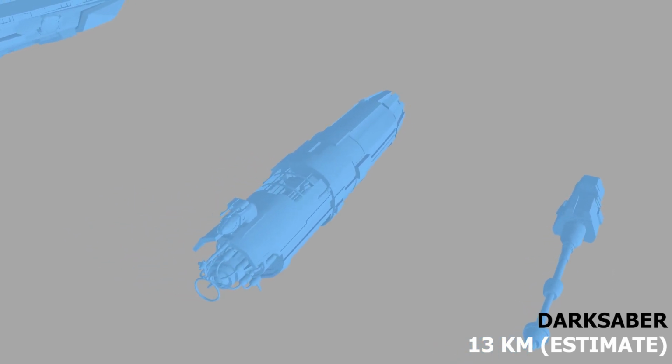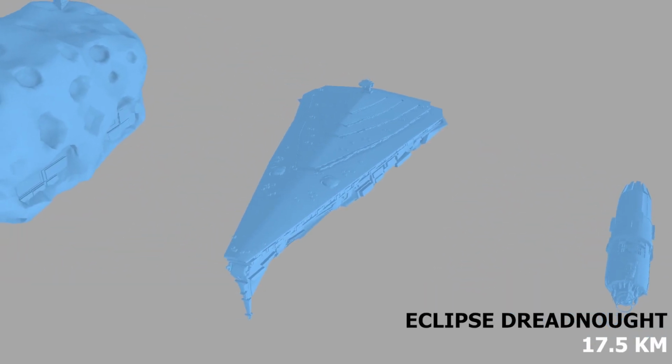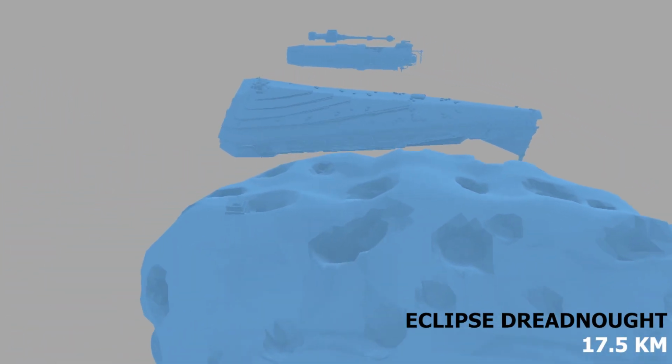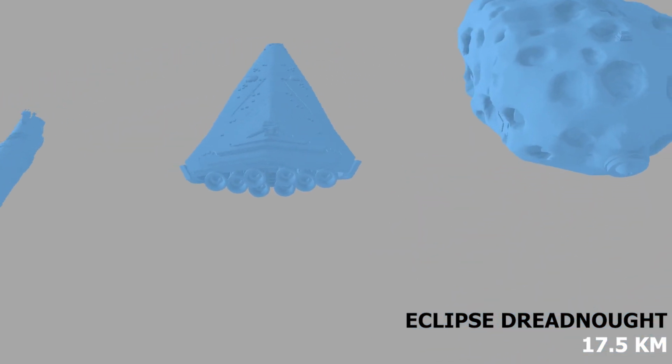The Eclipse I Super Star Destroyer was the flagship of the reborn Emperor Palpatine. It was armed with not only thousands of traditional weapons, but a spinal-mounted mini super laser, which could destroy enemy ships or devastate a planet.